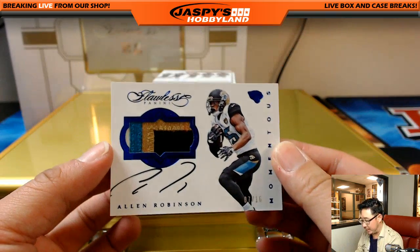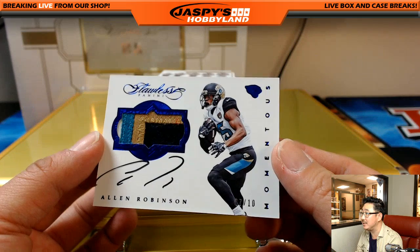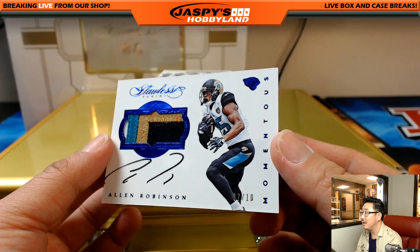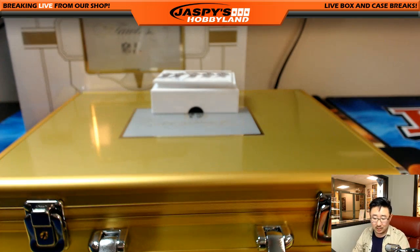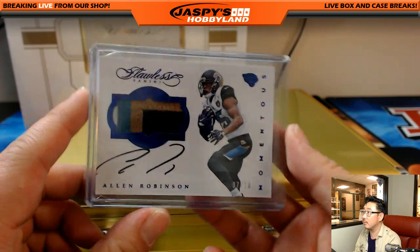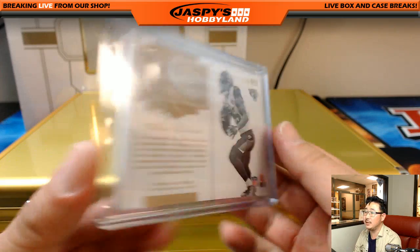Four color patch and autograph. One of the Allens, Allen Robinson, 7/10. Nice one for the Jaguars. Going to Rick. There you go, Rick. Rick on the board.